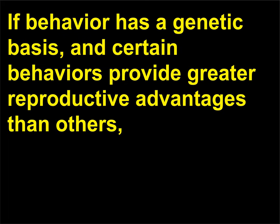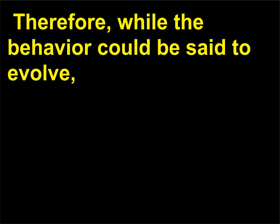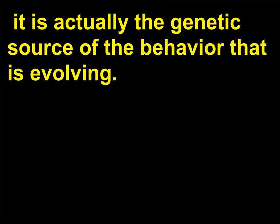If behavior has a genetic basis, and certain behaviors provide greater reproductive advantages than others, then those genes will become more common in the population. Therefore, while the behavior could be said to evolve, it is actually the genetic source of the behavior that is evolving.